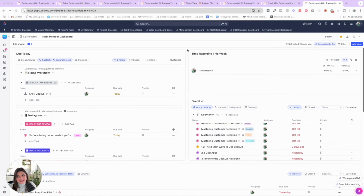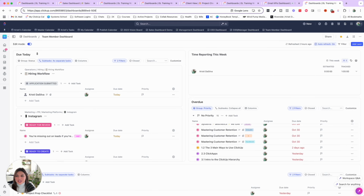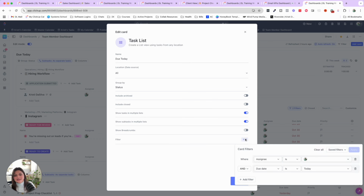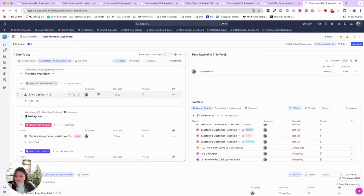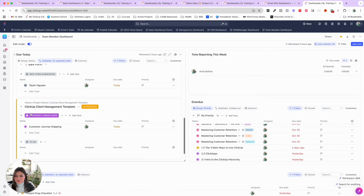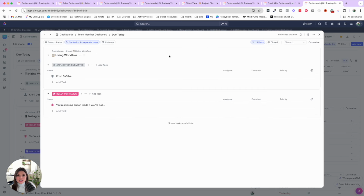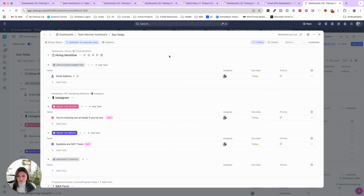So for example, in a team member dashboard, you can have a widget that is just things due today, right? So this is a task list widget. It's coming in from all locations. It's showing subtasks, and the assignee is that specific person, and the due date is today. So now they're able to go through and just see what they have to do in each category, click into it, do their job, mark it as complete until this widget is done. They can also drill in and make this a larger screen. So they can also minimize those distractions and just go head down into what they need to work on for the day.